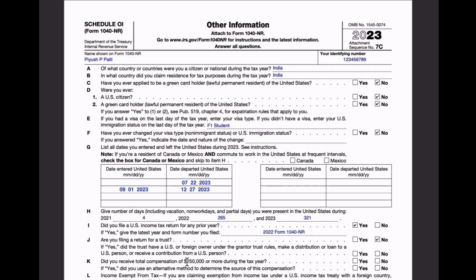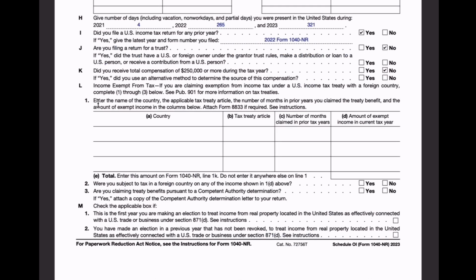Did you receive total compensation of 250k or more during the tax year? It was no for me, so I will enter no. The next question is for income exempt from tax. So we had a US income treaty, but if you remember, we put it on the 1040 NR, so we don't have to put anything in this box. We will just keep it blank. That's it for the schedule OI. Now the last form to fill is form 8843.